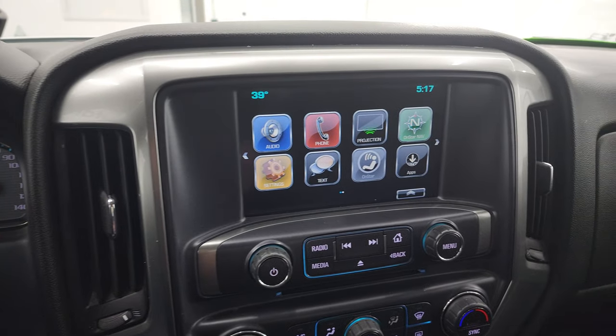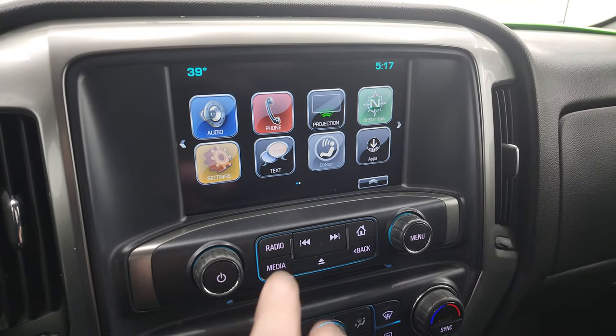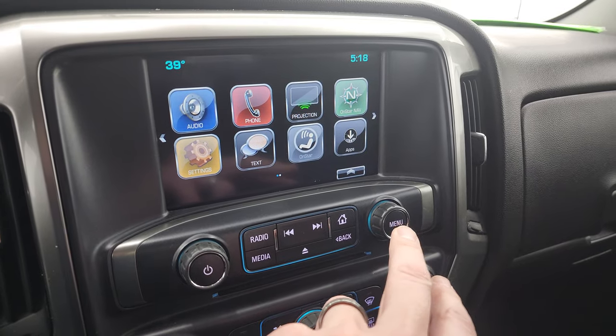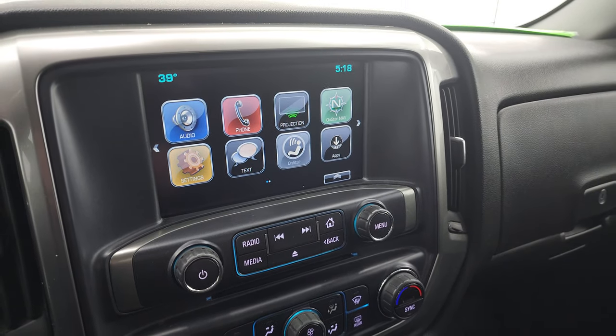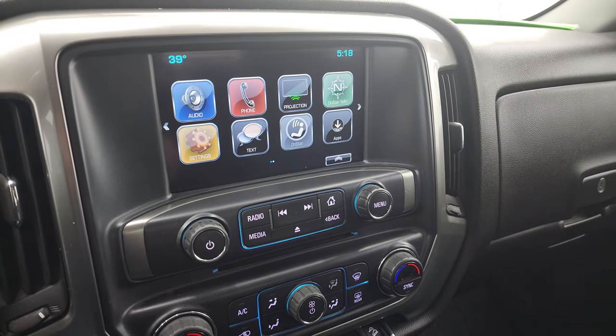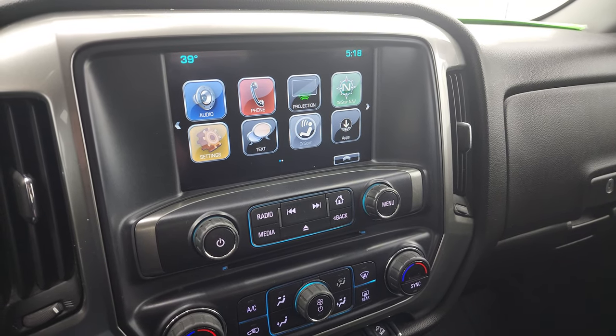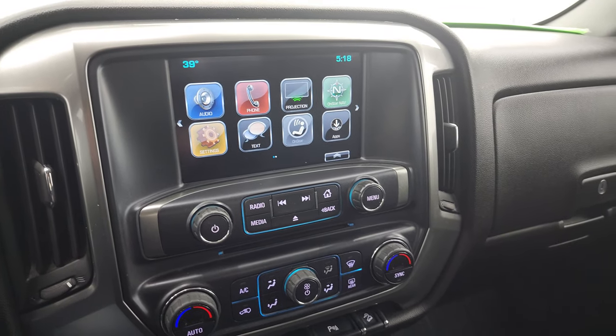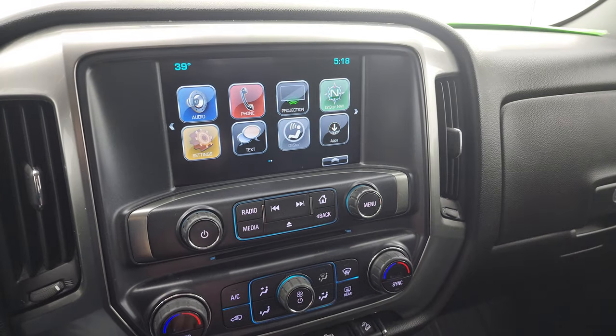And this one has the Chevy MyLink radio. You get AM, FM, and Sirius XM radio capabilities on here. You also have your projection manager where you can project your cell phone to the screen via Android Auto or Apple CarPlay. So while this one does not have the factory navigation system, you can project your cell phone up there with Waze or Google Maps, and it's just like you have nav on the screen. So that's a pretty sweet system. This is also where your backup camera shows up.